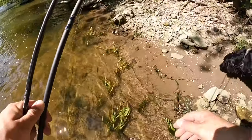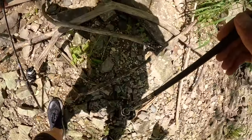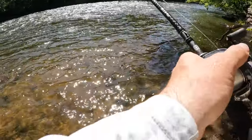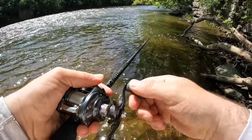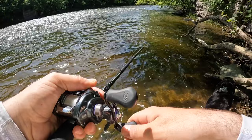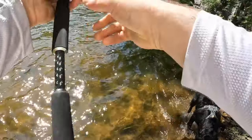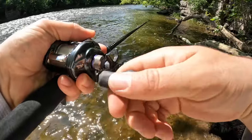I think the mission for today is gonna be trying to locate these calmer spots. Like I said, this river is ripping right now. So I'm gonna kind of focus my energy on these calmer pockets of water, just to see if there's anyone home. Again, there's smallmouth, there's walleye, there's pike, pretty much everything that swims in the Mississippi is in this river.